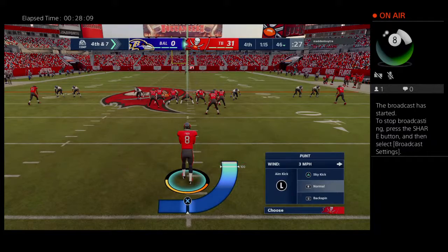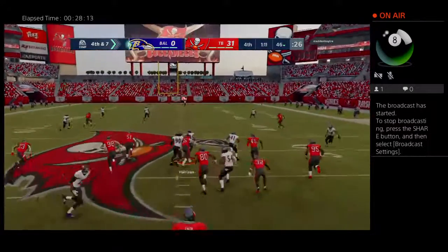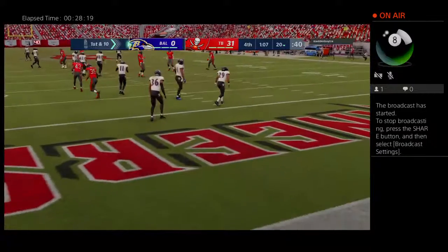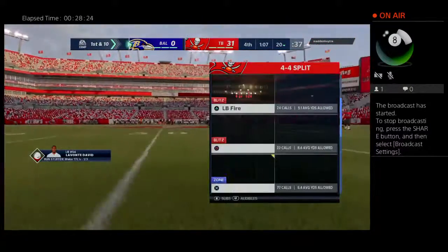Here's Bradley Pinion now. Always a good sign when your first punt comes in the 4th quarter. And that is much too long. That's into the end zone for a touchback. At their own 20-yard line.